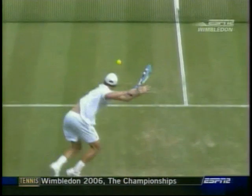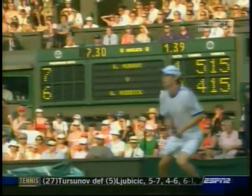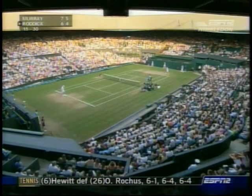Sometimes you just got to walk away and say, too good. Look at this. That's a great two-hander as he flicks at it on the run. So he uses the left hand there to hook it cross court. 15-30.